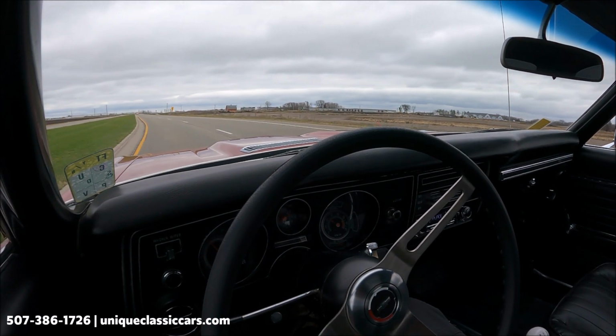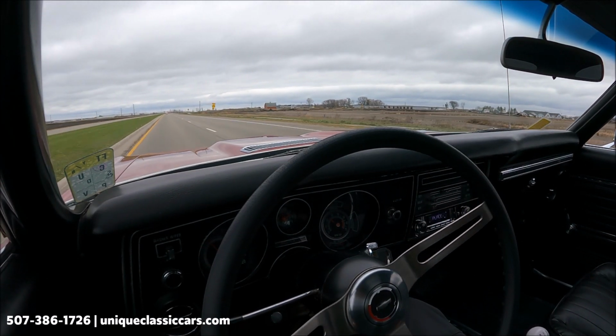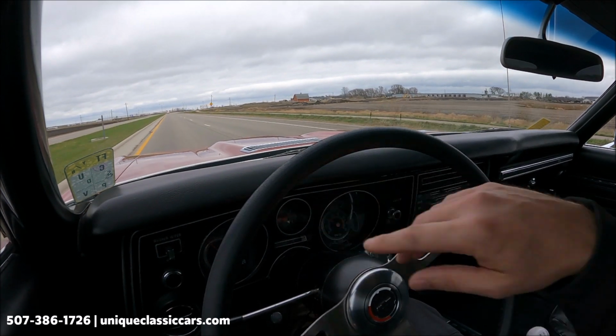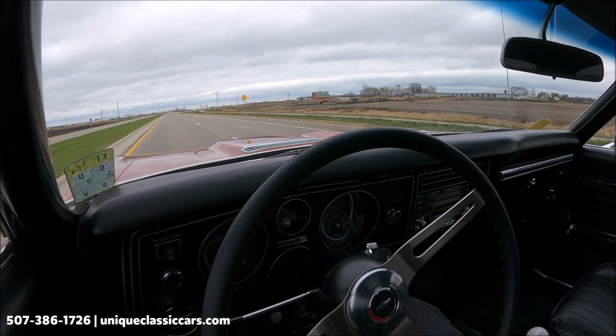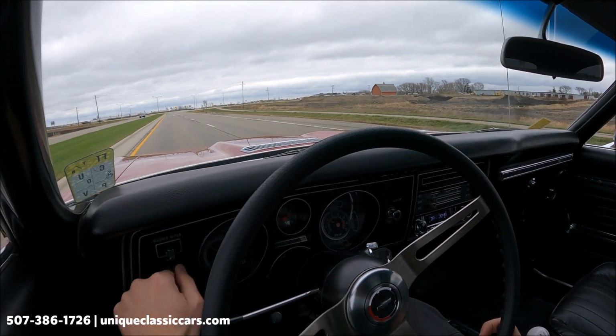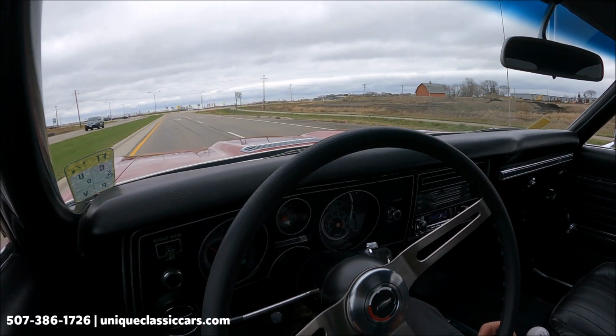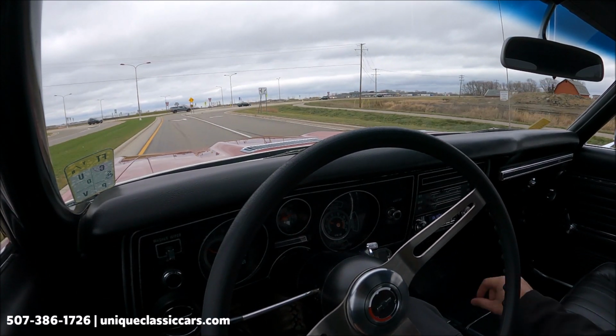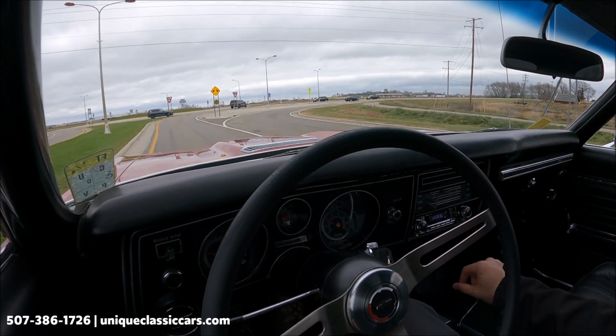The factory battery gauge is not reading. We do have a clock in the middle here. It's not ticking, but this car did come equipped with the clock. Speedometer working well. Windshield wipers work on this car. Blower motor works on this car. Factory looking vinyl bucket seats.